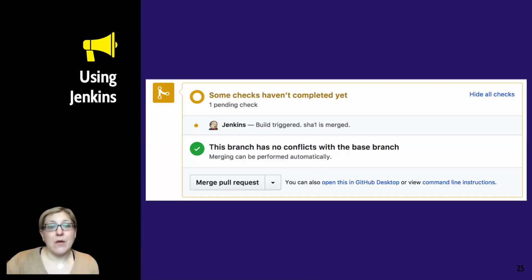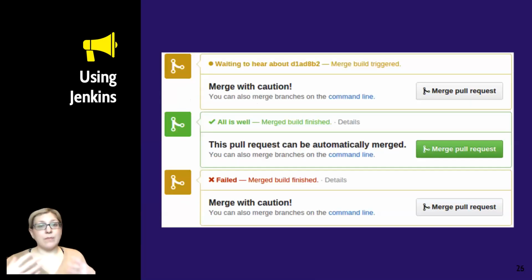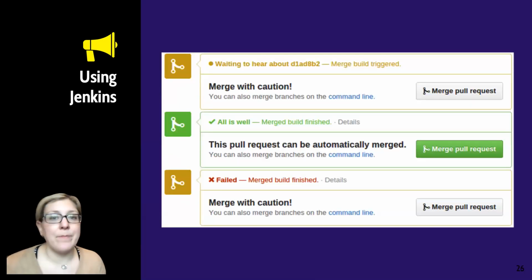Okay, so back over on the GitHub GUI, you've now pushed some changes to your feature branch, and you're going to merge that into the main development branch. While that's happening, Jenkins is still communicating with GitHub and running some checks. And it really doesn't want you to merge anything until those checks have completed and passed. So some different things can happen.